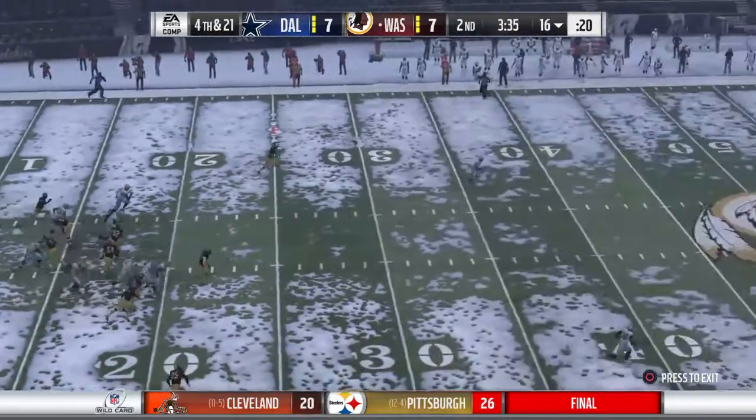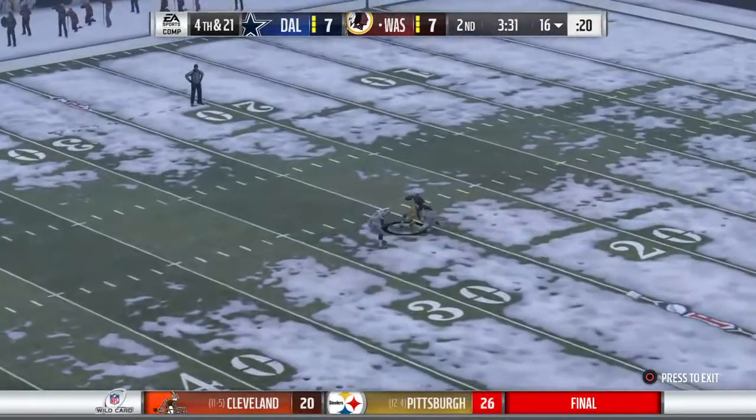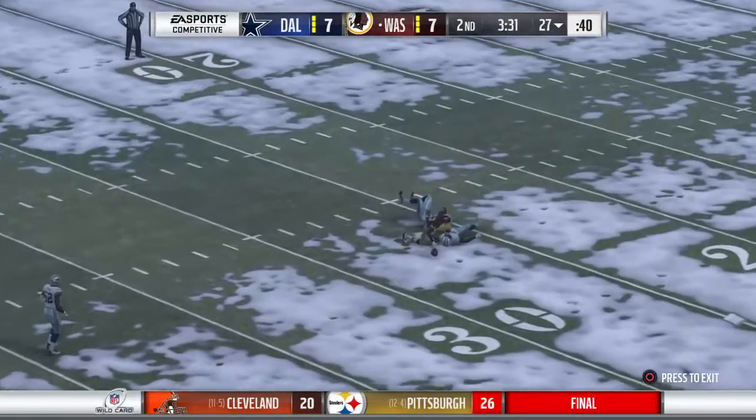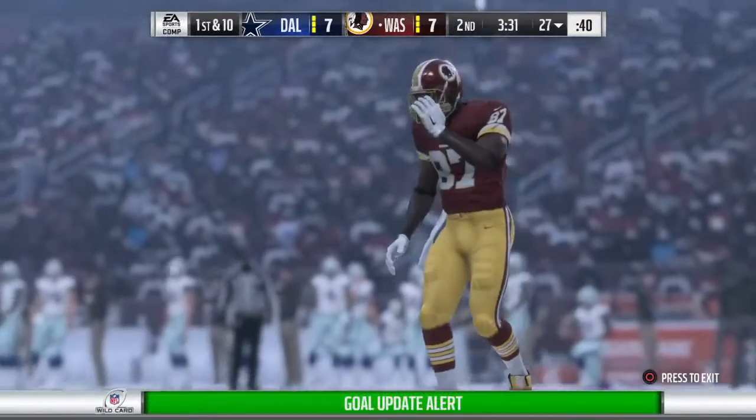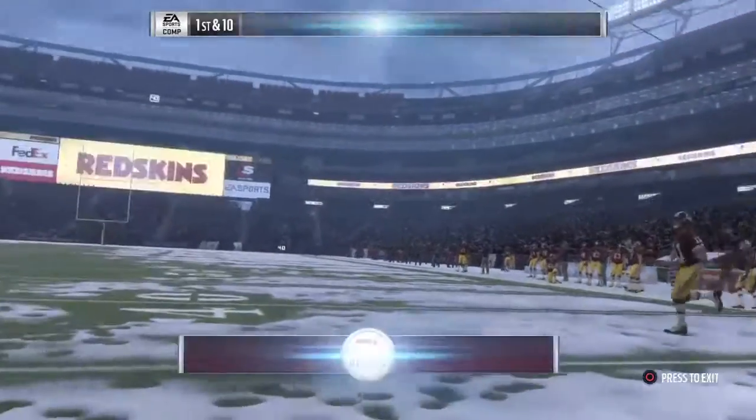And he gets this away, and look at this. This is a good one. Fielded just inside the 20. They'll call that a 61-yard punt. He got all of that one. And it'll be Redskins football now with a 1st and 10.